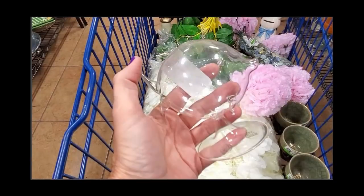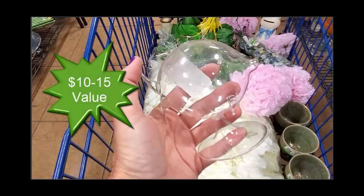This very dainty little oil lamp in the shape of a fish is made by Lamplight Farms. Doesn't sell for as much as I thought it might, $10 to $15, but I only paid $1.99.